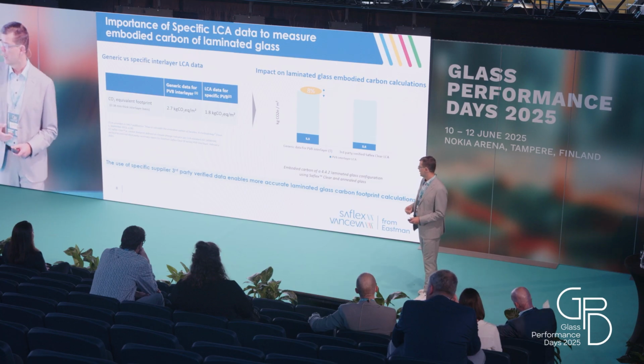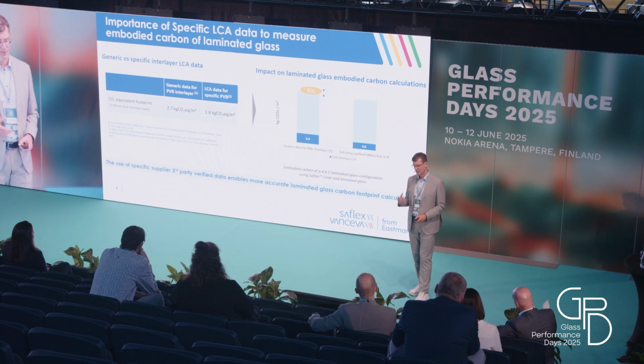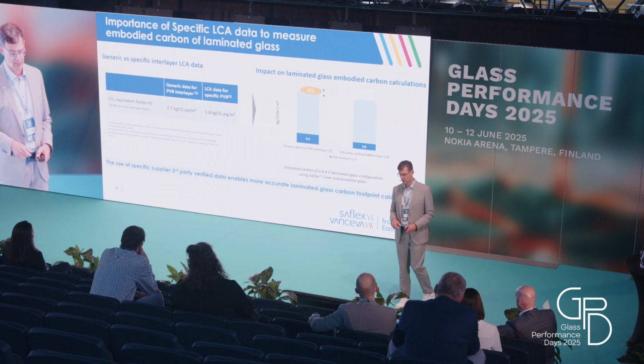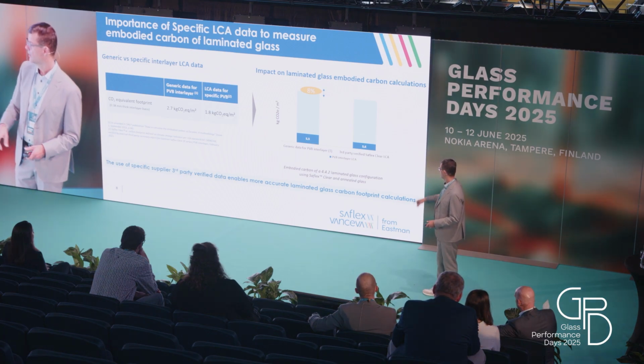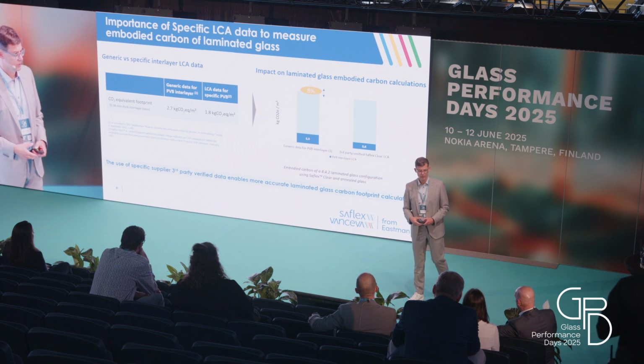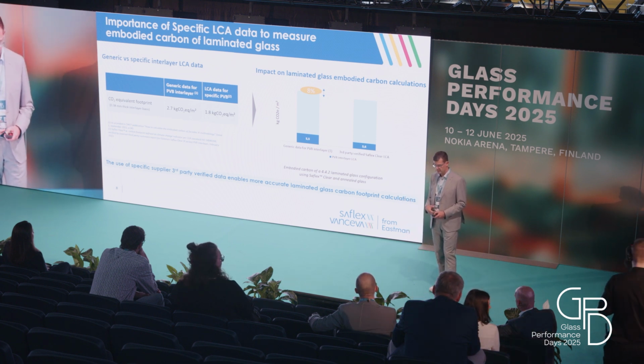And we find a value of approximately 2.7 kilos of carbon dioxide equivalent per square meter for a 0.38 millimeter interlayer. However, when we look at our actual inputs, our energy consumption, bring that into an LCA and have that third party verified, we found a much lower value. And it's understandable that database and guidance values are conservative by nature, but that means that for a facade engineer, they can get much more accurate values using the actual value, whereas the difference on the interlayer value is really high, almost 1/3. It already translates to an 8% reduction using a specific value for the laminated glass itself.